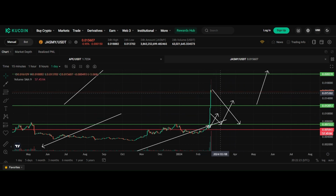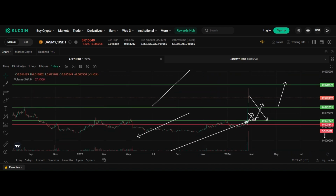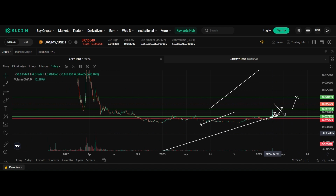Now, in this channel, I don't like to predict. I would much rather see the chart react first, and then I'll be able to react to the chart's directional bias, so I can actually trade either up or to the downside. But looking from a bigger perspective of Jasmy, we made some pretty decent moves, and it was a much needed move because we've been going sideways for a long time.